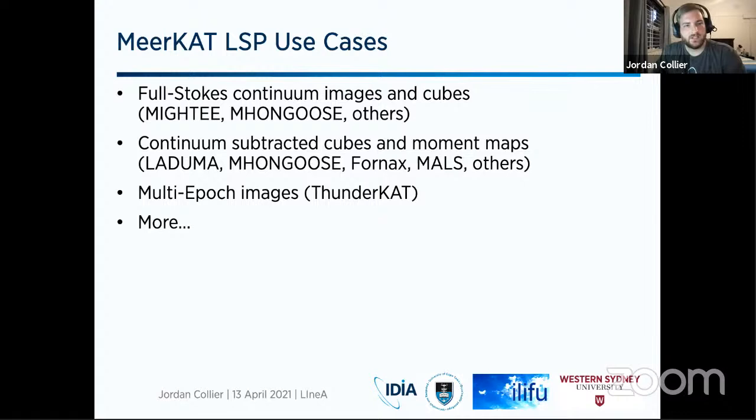But then we also have continuum subtracted cubes and moment maps. This essentially means you're interested in looking at neutral hydrogen and its kinematics within galaxies or perhaps clusters of galaxies. So I've just listed the different large survey projects that are interested in those different components. And then in the case of ThunderCat, they're mostly interested in multi-epoch images, as I said, looking at variability and transient behavior between those epochs.